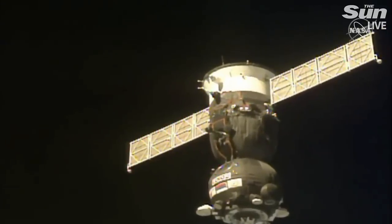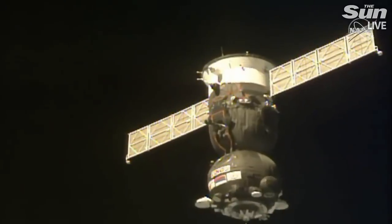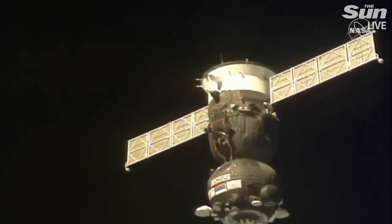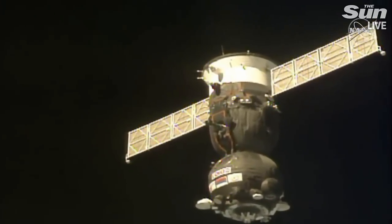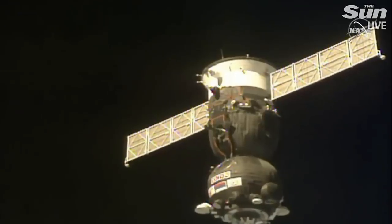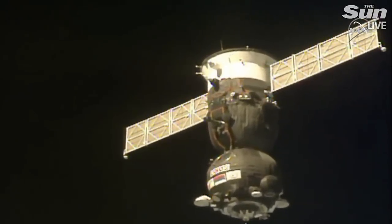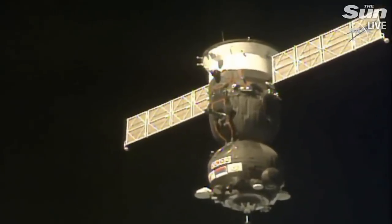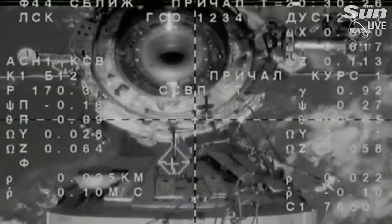We're almost at a 20-meter range. The target is at the center of the crosshairs. It's probably misaligned by half a degree from the center, but it's nominal. The range is approximately 20 meters. Everything looking good so far.